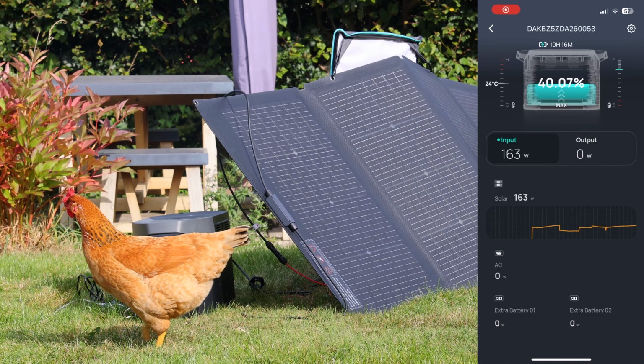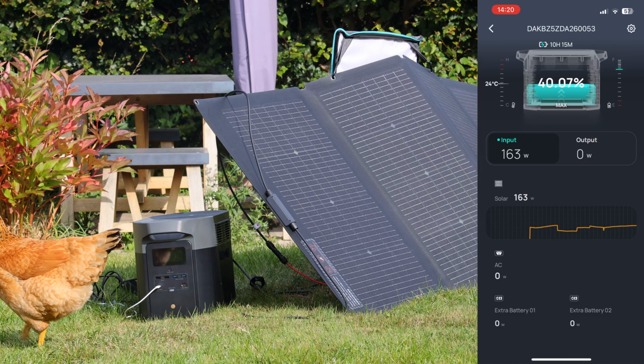So it's 5 o'clock, we've been charging most of the day, and we've got 48% battery now, so it's charged about, what was that, 18%?